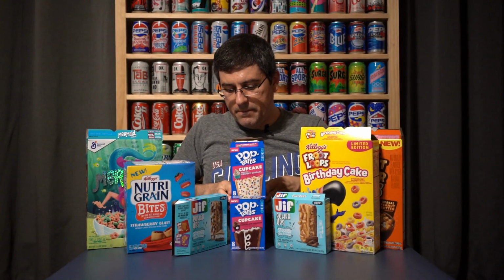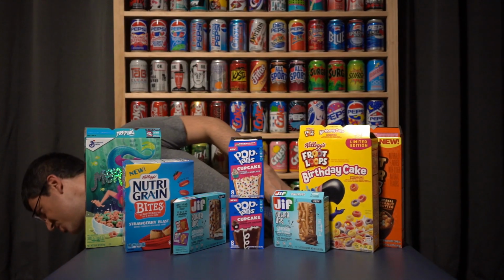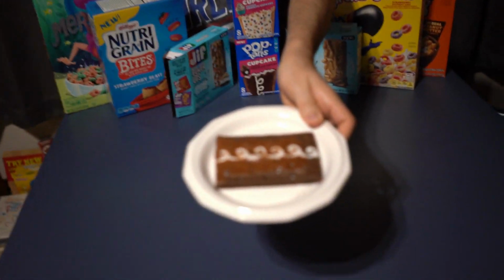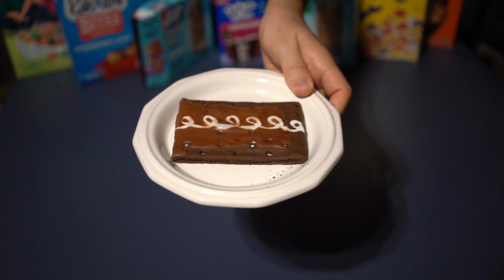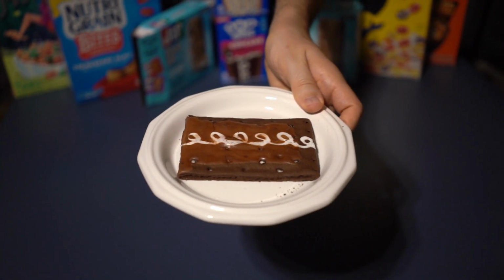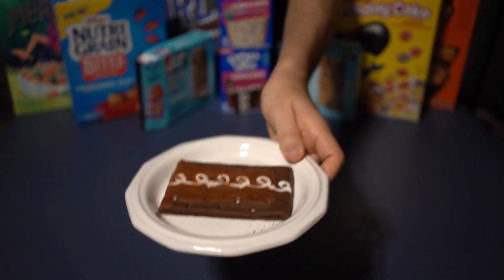The main unfortunate differentiator between Hostess cupcakes and these is that these have a lot more chocolate flavor, but it's almost like a cardboardy type chocolate flavor and not nearly enough cream inside.